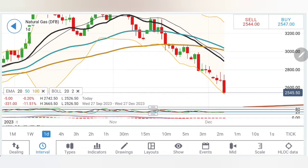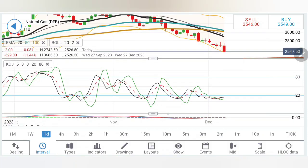The next, in the near term, it has created a further bearish channel, a further sharper channel. The highs here are around 2.7, 2.65. Second, it has almost hit the bottom here, and from these levels there is a possibility of a retracement. But until you see gas staying above 2.7, you should not treat it as a reversal.